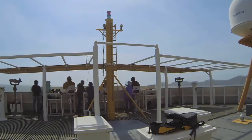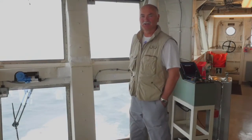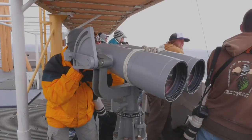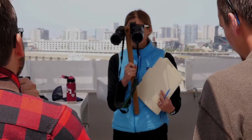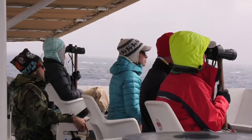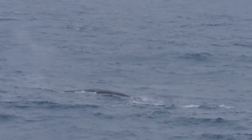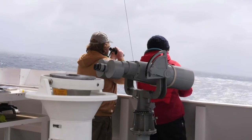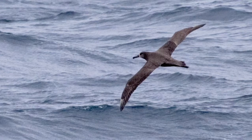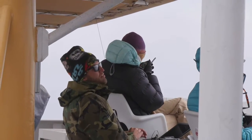So when we're talking about bird and mammal observations, at the highest point of the ship, we have a string of scientists that are looking out to sea. Some of them are using large binoculars, some of them are using smaller binoculars, and we have experts in marine mammals, we have experts in seabirds, and they're calling out what they're seeing. And as they call it out, there's another scientist typing it into the computer. So we have the species that's seen, the distance from the ship, and the location of where the ship is.